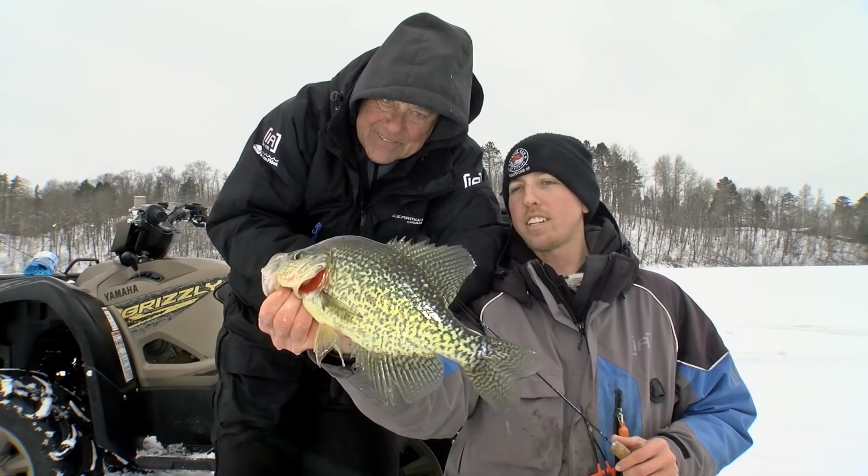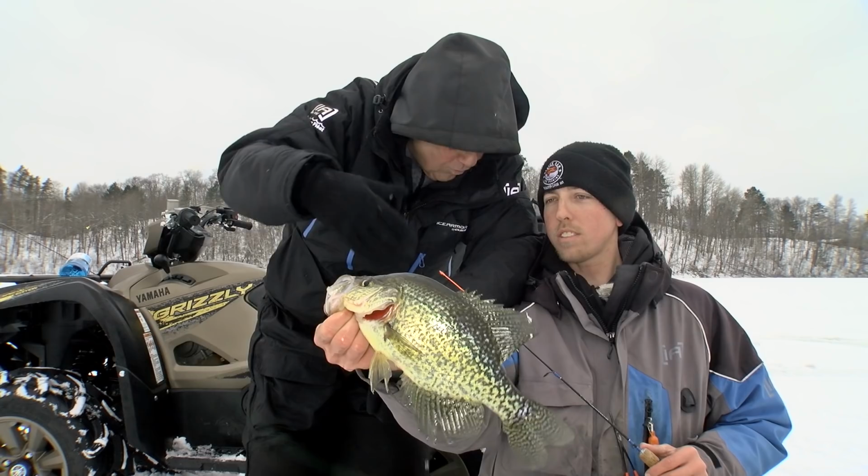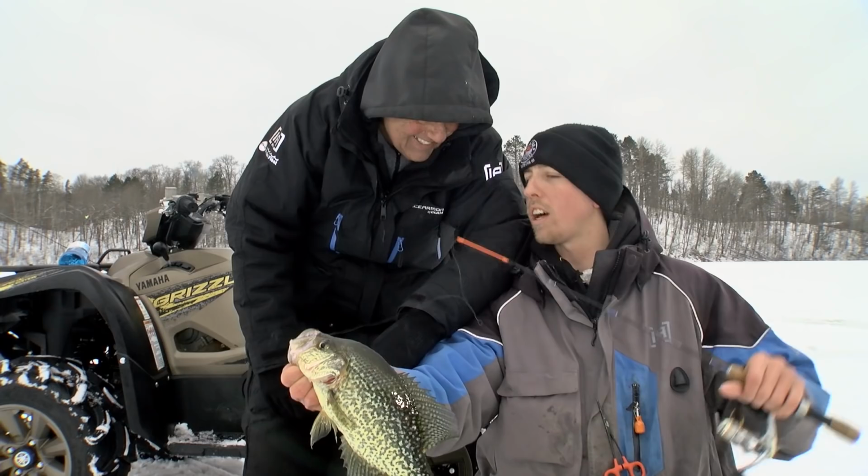I want to tell the folks, one thing that's been key today is moving. Hole after hole, you'll mark fish for a minute, then they're gone, so keep moving. Exactly. And just now, it started getting slow. They'd come up to my Google Eye, and they wouldn't hit it, so I just switched over to that hammered tungsten. And he came up and absolutely smoked it.